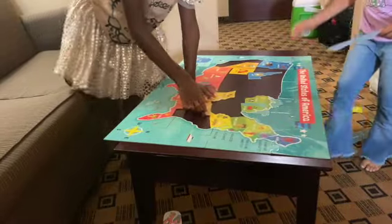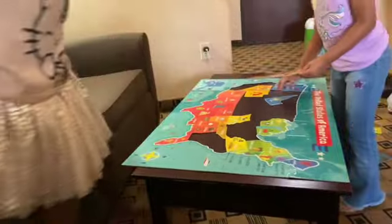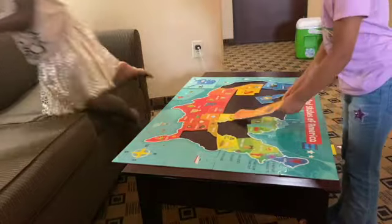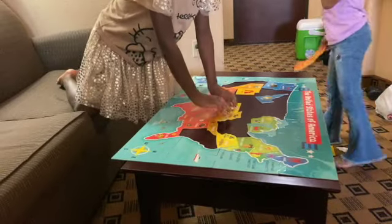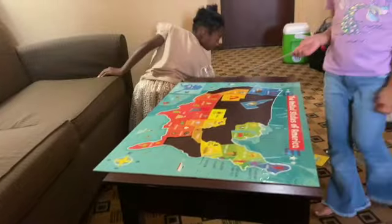So we have Legos going on, and we have a giant United States puzzle going on. We're just kind of hanging out for now until we'll probably go order some dinner at Chili's. From Chili's, it's right in front of our hotel.